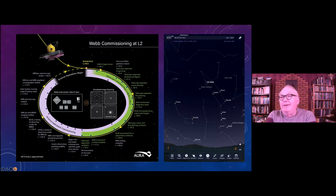Just late this afternoon, I snagged this slide from Heidi Hammel, who's one of the big experimenters. She's a planetary astronomer, and the slide that takes up most of this shows what's going to be going on during this upcoming orbit, the next 6 months. So you can see that there's actually a fair bit of activity going on.